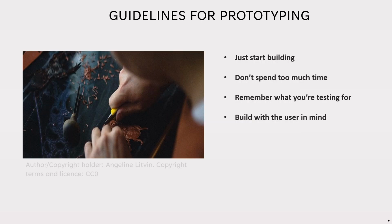It is important to remember that prototypes are supposed to be quick and easy tests of design solutions. Here are a few guidelines that will help you in the prototyping stage. Just start building. Design thinking has a bias towards action, which means if you have any uncertainties about what you are trying to achieve, your best bet is to just make something. Creating a prototype will help you think about your idea in a concrete manner and potentially allow you to gain insights into ways you can improve it.